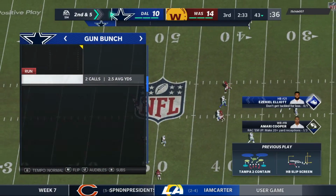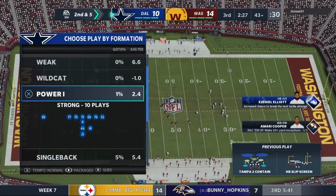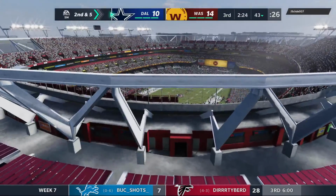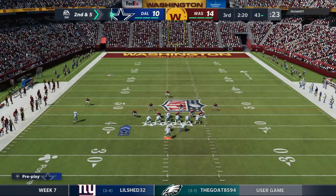Complete to Ezekiel Elliott. For a second there, I thought that might break big. Screen pass. Looked like it was coming together. Looked like there was an opening. Still, ended up with a solid gain. 2nd and 5 after the 5-yard completion on first down.